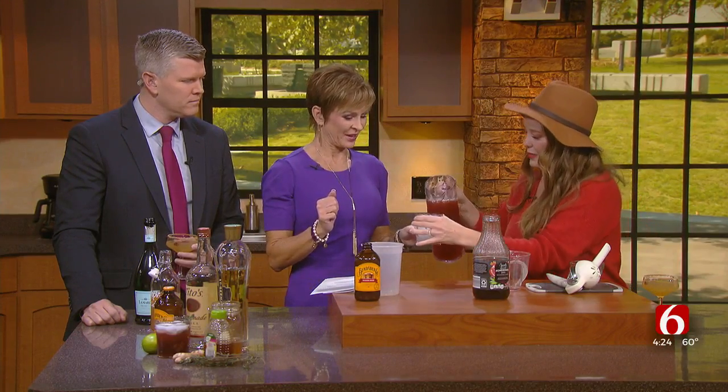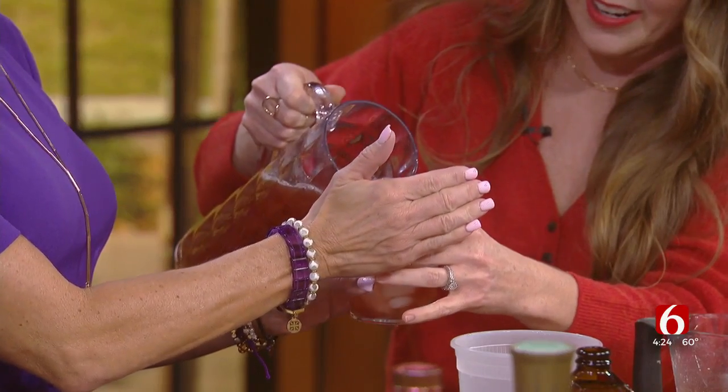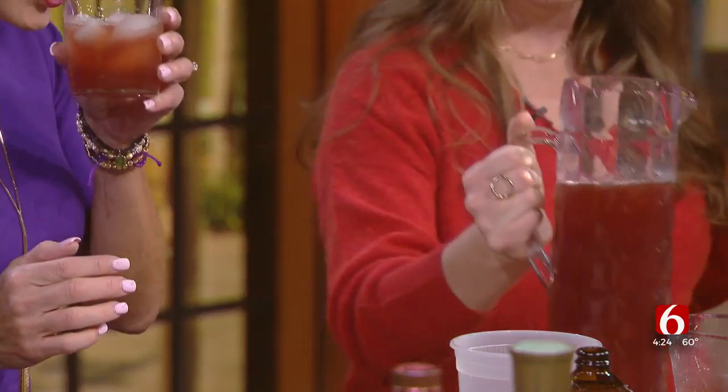Oh, I didn't bring the lid, so I'm going to pour it so we don't have a situation. Right. There you go. We're used to situations here at 4 o'clock. So that's a nice mocktail. That is a great mocktail.